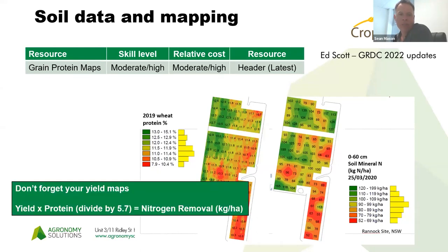I think the next step, don't forget your yield maps as well. If we had a grain yield map alongside of this, we could see the production of those areas. Are the grain high proteins limited by something? Have we underdone the lower protein parts of those paddocks? And looking at removals, we can quite easily get protein as nitrogen content.